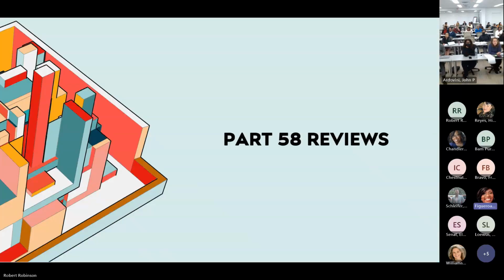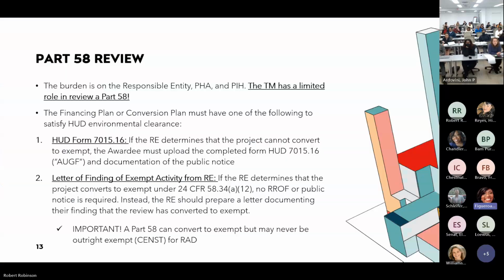Okay, so with Part 58 reviews, I will highlight again, as a grant loan specialist, you will not see these. These are more so for the RAD side of things. The legal responsibility for Part 58 reviews is taken on by the responsible entity. The PHA and the PIH field office are also involved. As a transaction manager, you have a very limited role in reviewing a Part 58. Gotta stress that pretty hard here.